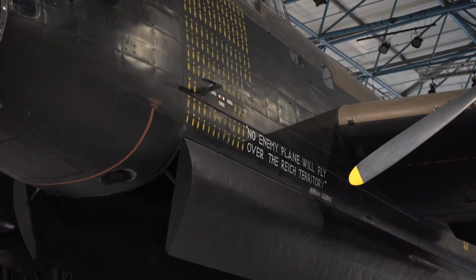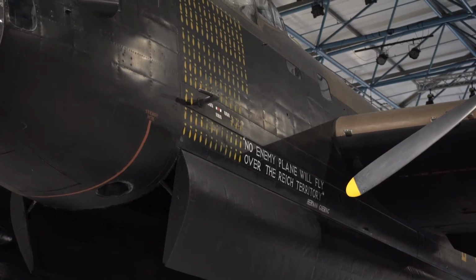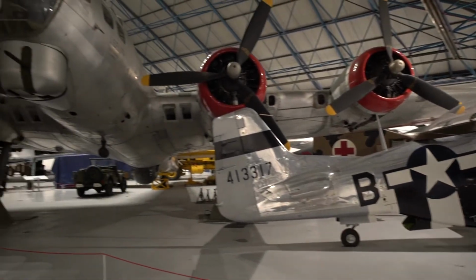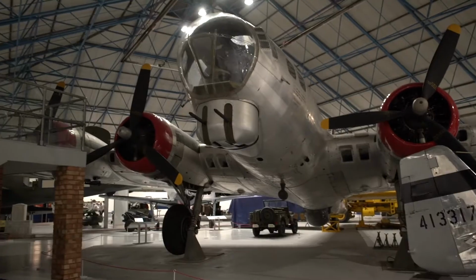So this aircraft was used to bomb Germany, and on its side it has a number of bombs drawn and painted, and also a quote that says something along the lines of "No enemy aircraft will fly over the Reich territory." And this was apparently a quote from one of the right-hand men of Hitler, Goering, who was the guy in charge of the air forces of the Nazis.